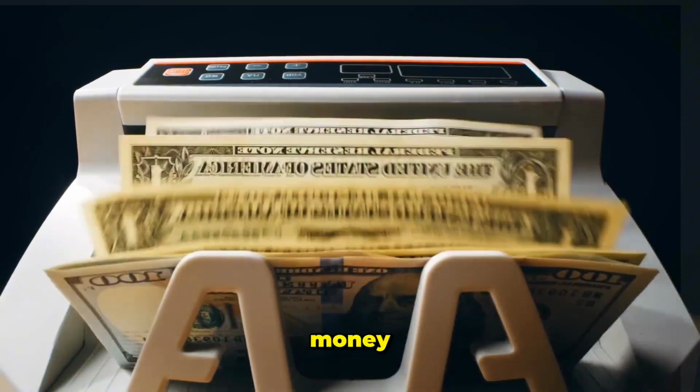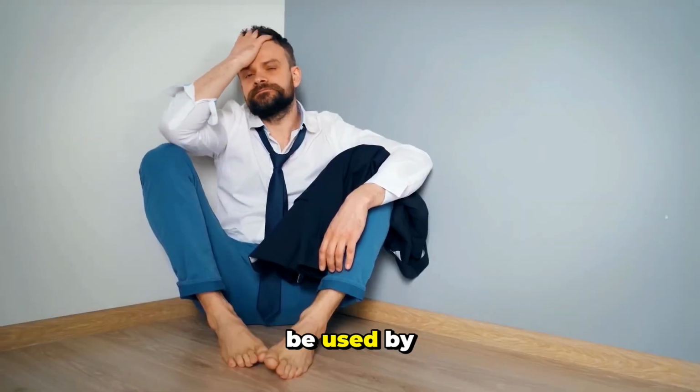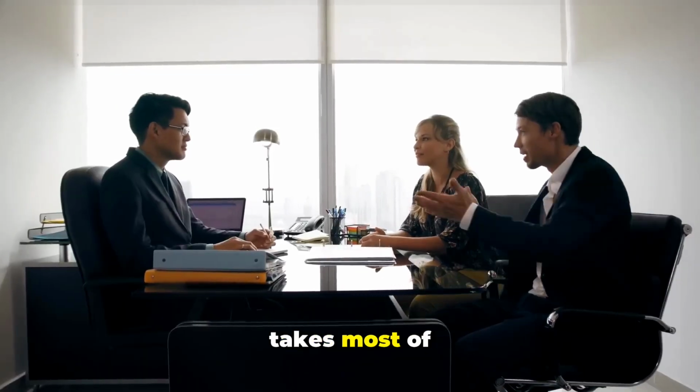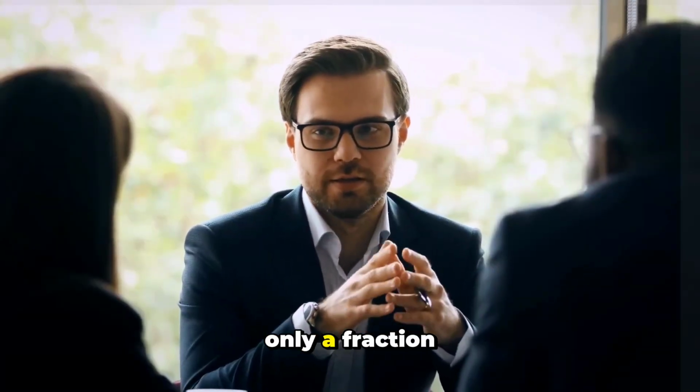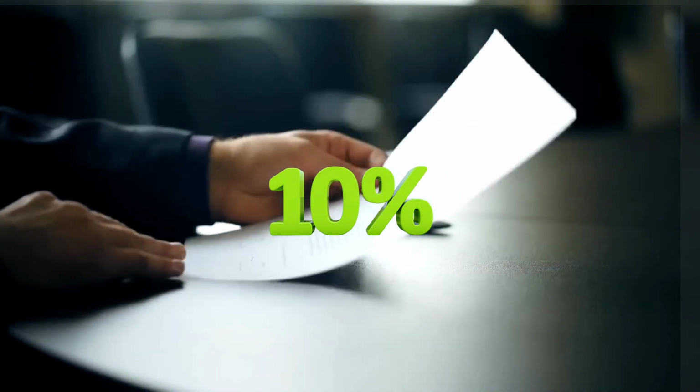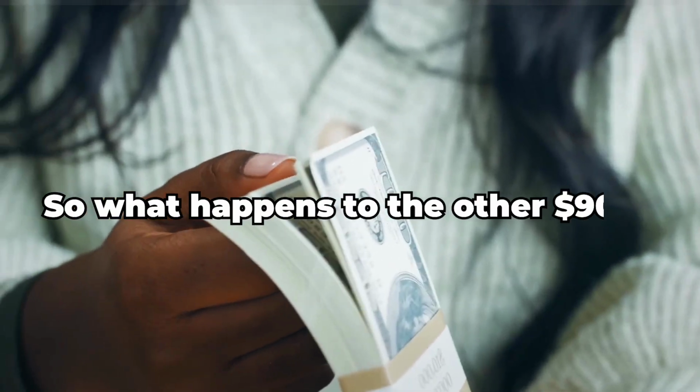All right, here's the deal. Whenever you deposit money, it doesn't sit there waiting to be used by you. Nope, the bank actually takes most of it out and loans it to someone else. For example, if you deposited $1,000, the bank is required to keep only a fraction of it, around 10%, as reserves. So what happens to the other $900?